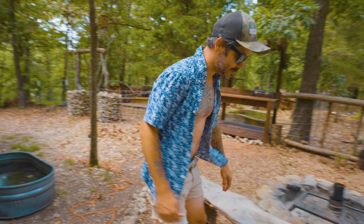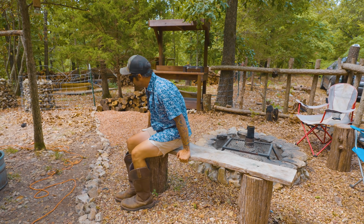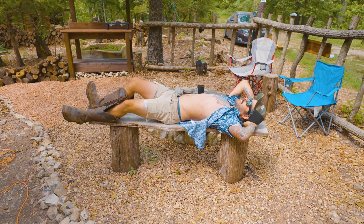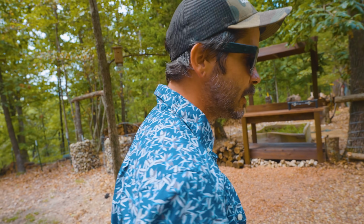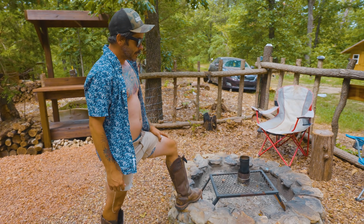Here we got a nice cedar bench. It needs a little fixing, but it's not bad. Sometimes you just relax, get in here, sunbathe a little bit. And then you can scoot on over here and you got this mighty fine rock fire pit.